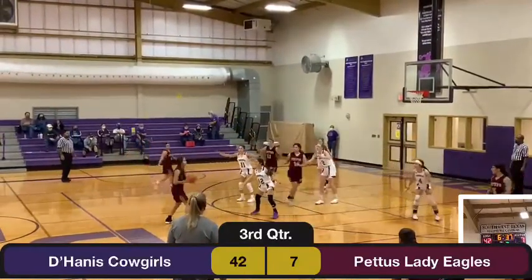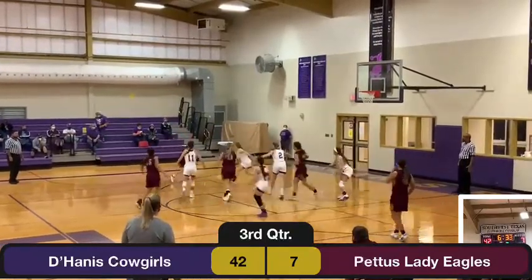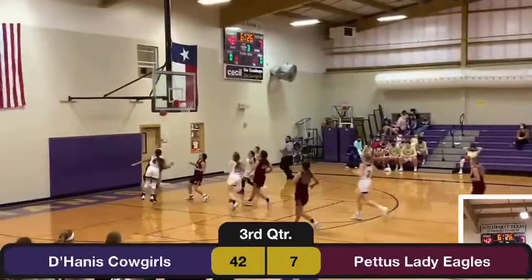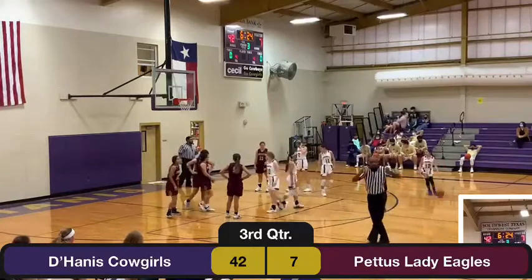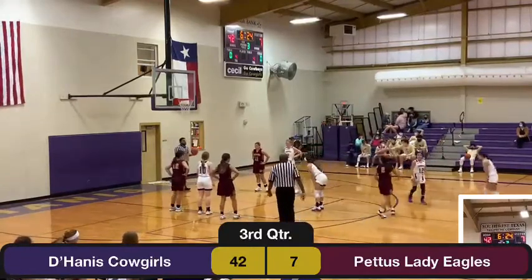Pettus running their offense, swinging the ball from left to right. Back to the center, to the left, and she loses control. And Kayla Ruiz is going to pick up the ball and she's going to drive all the way to the hoop using the left hand. She's going to get fouled by number 15, Jocelyn Reina. So Kayla Ruiz to the line to shoot two shots.